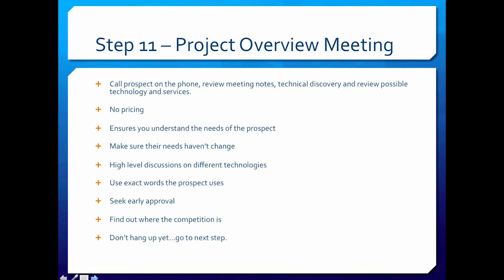Say, goal number 1, reliable communication between branch offices. Here's how we address that. It's starting to make sense here. What we want to accomplish here is early approval. If pricing wasn't an option and pricing didn't matter, because everything that we covered here makes sense to you, this is what you want.